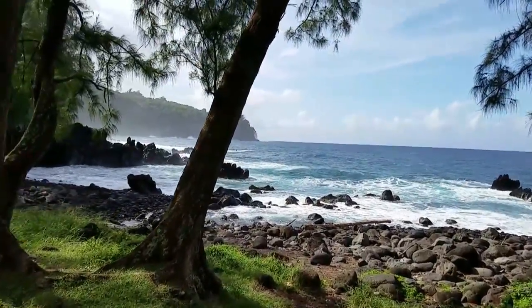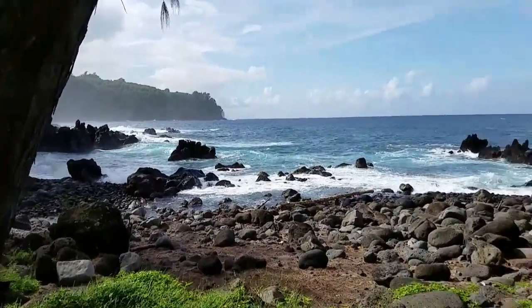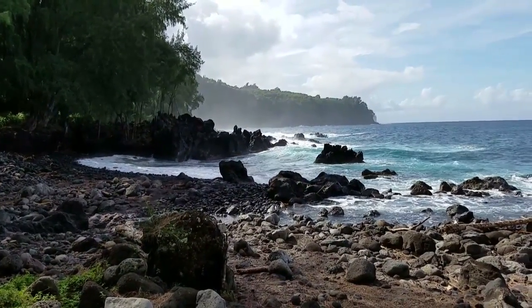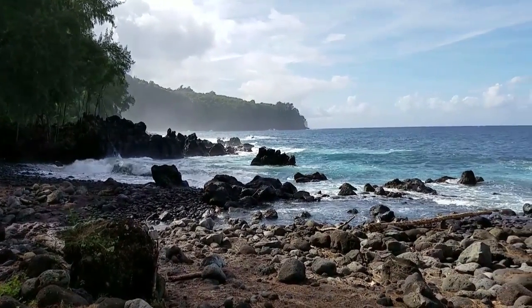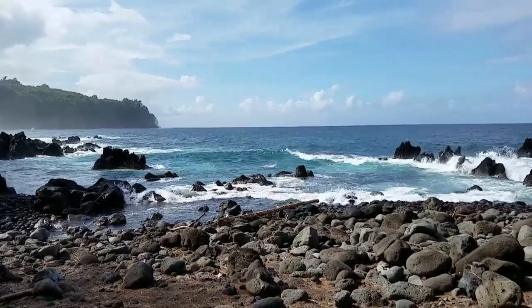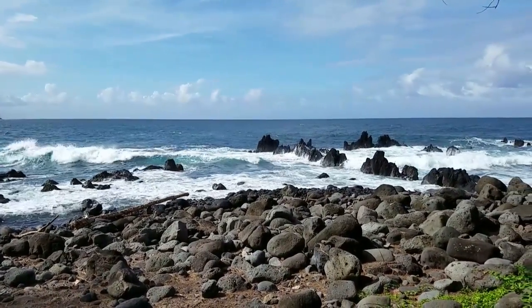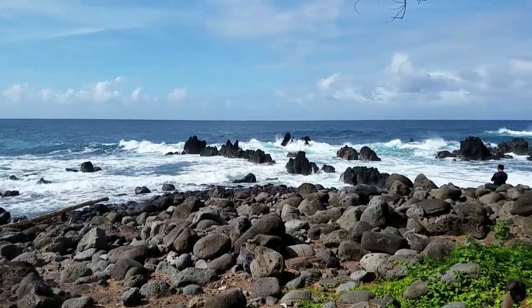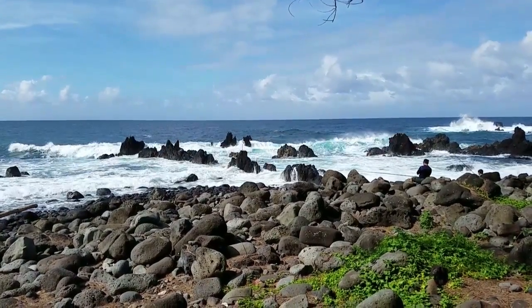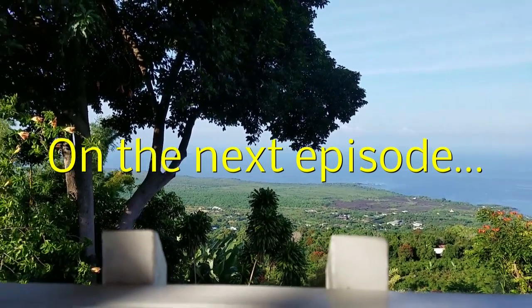So we're down here on the beach park. Grass is like really wet. This is our breakfast view. It is day 3, the full day 3.